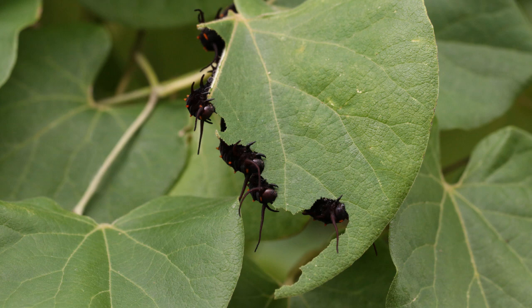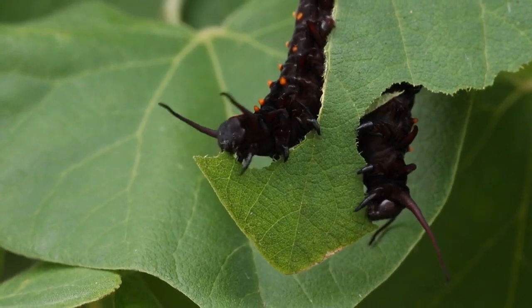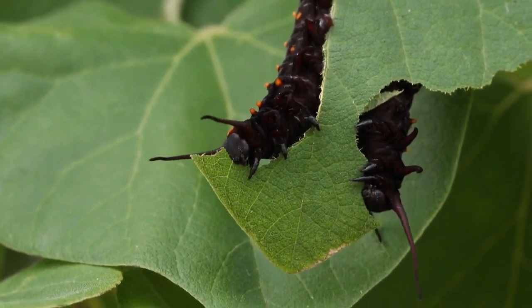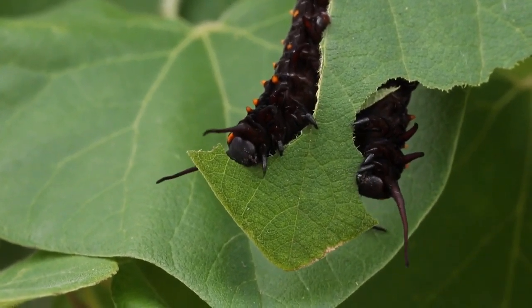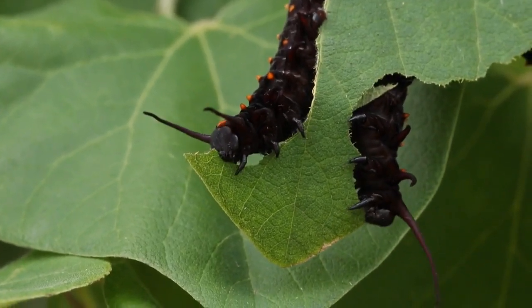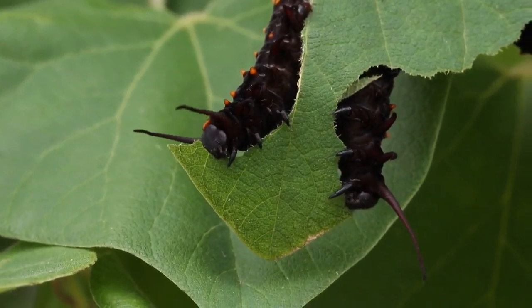This is the second generation of these caterpillars this year. These are beautiful caterpillars, and you can see they're going to town on the leaves of the pipe vine. And again, we'll have several generations, and then they're very active, and they'll usually leave the host to pupate somewhere else.